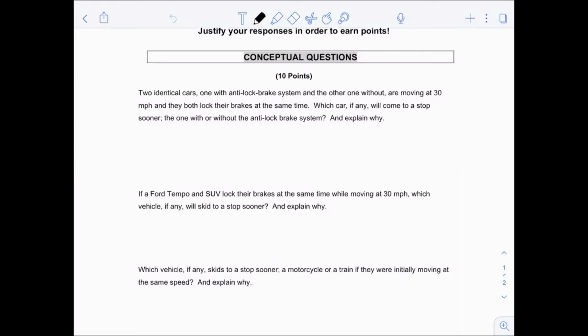Now the justification. Because they will both experience the same amount of friction, right? Okay, so that's not the justification in reality. Are they experiencing the same amount of friction? Not really. Sometimes your answer is correct, but the justification is incorrect. Are they experiencing the same amount of frictional force? They're not experiencing the same frictional force, guys.